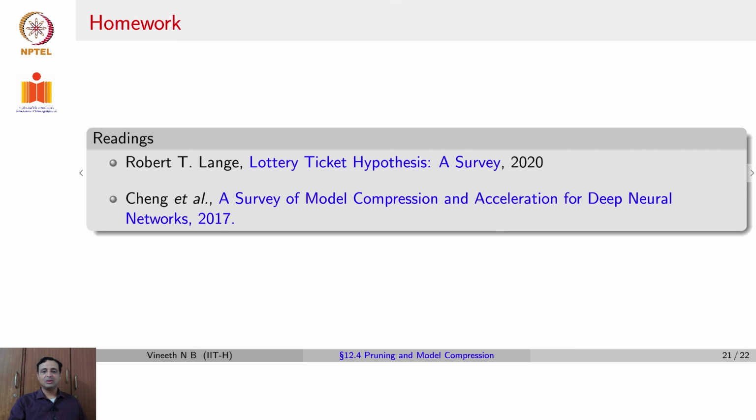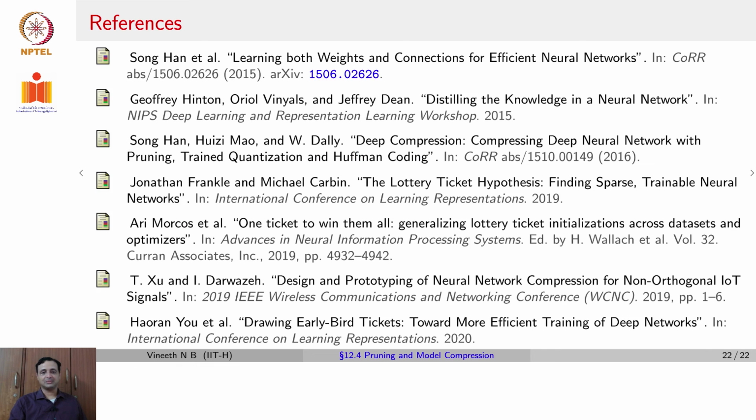So the homework for you is to read a very nice survey of the lottery ticket hypothesis and this comprehensive survey of different model compression and acceleration methods for deep neural networks. Here are some references.